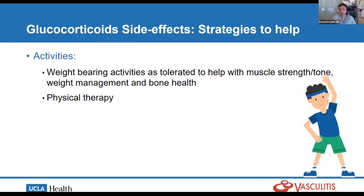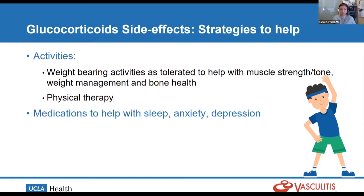Activities are very important, both to help with muscle strength and tone, weight management, and bone health. Again, this can vary depending on the form of vasculitis. There are people who have vasculitic neuropathy and may have weakness or other issues related to it. In that case, it's important to ask your doctor about physical therapy as well.